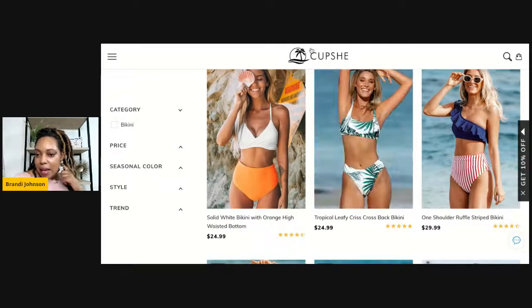Yes, high cut leg. Over here, we have this asymmetric ruffle. I love this style. I think this is flattering on almost every body type. If you have more of a straight body type, it's going to, again, add that little bit of embellishment that just kind of gives some curve and dimension to your body where you don't have it naturally.